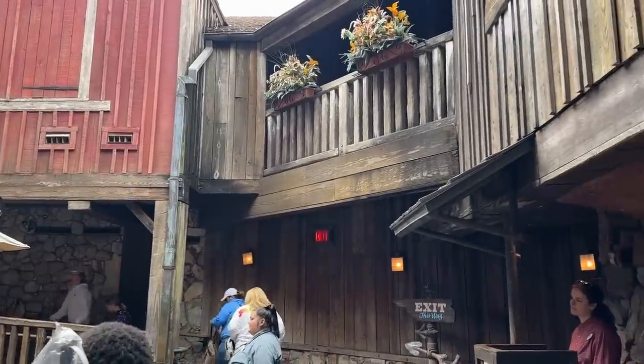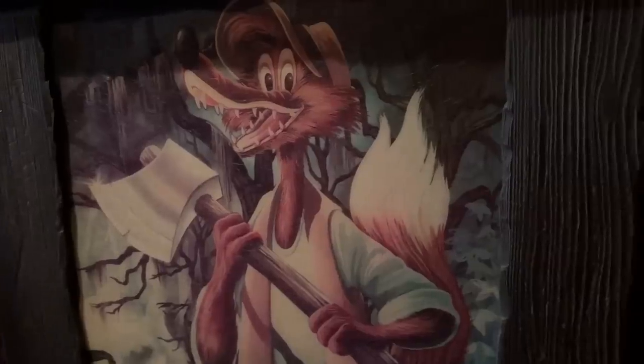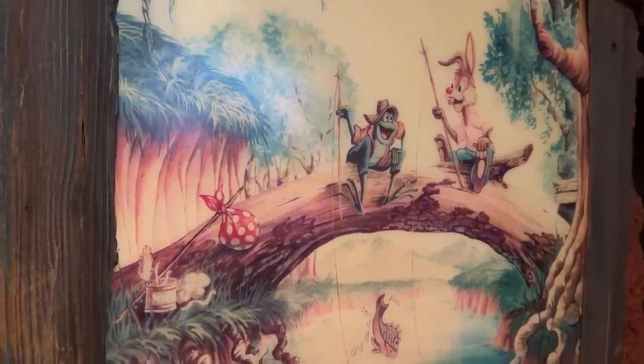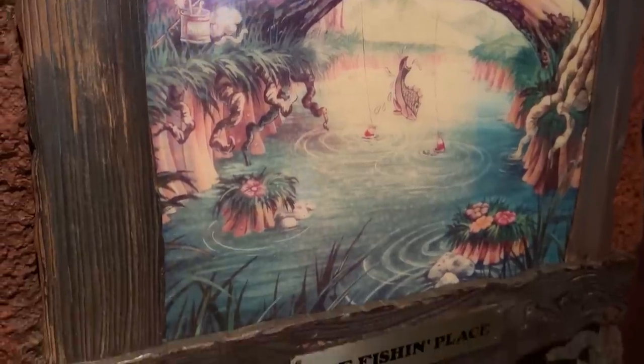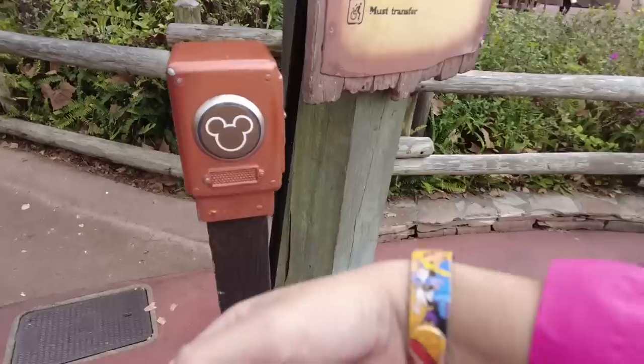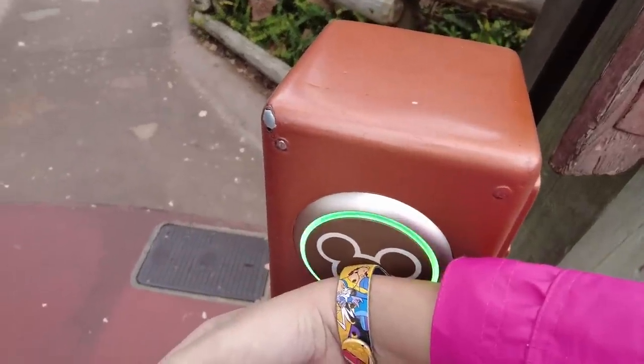But one thing I do want to point out with Genie Plus that's very applicable for this video is that starting sometime this spring, your on-ride photos are included with the cost of Genie Plus. So that's very exciting. Currently, if you want on-ride photos, you either need to have the Photo Pass feature on your annual pass or purchase Memory Maker.